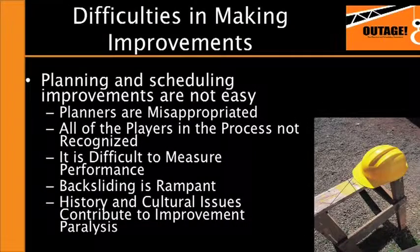Backsliding is rampant in improvements. So many times we see improved outages being performed because of the pure willpower of one or two strong personalities in the organization. While this is good, when those people retire or move on, then the organization tends to backslide. So better to have a strong-willed person that implements a repeatable process that's followed by the organization so these successes can be carried out into the future.